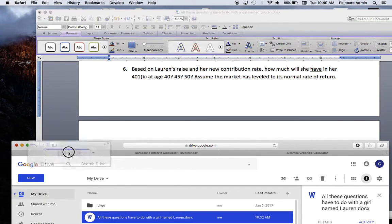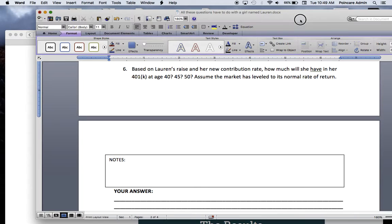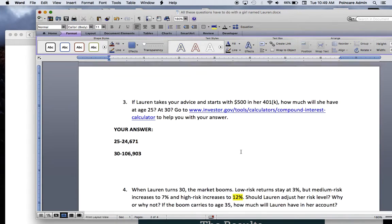So I'm going to go back to the compound interest calculator, right? And I'm going to change it now. It's going to be 9%, and that's actually $18,000. So what I'm changing here is that amount, 18,000. Okay, the plan stays the same. That 12% plan stays the same because the market boom hasn't gone down yet.